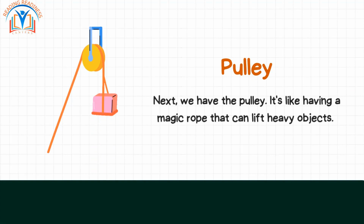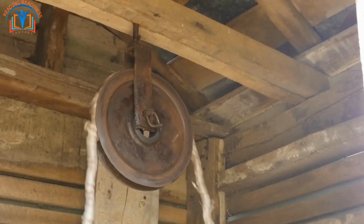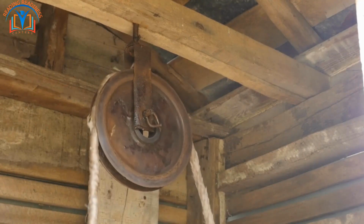Next, we have the pulley. It's like having a magic rope that can lift heavy objects. With the pulley, we can change the amount of force needed to lift something by using multiple ropes and wheels.